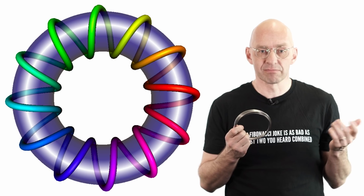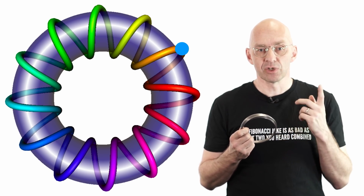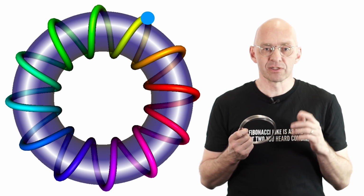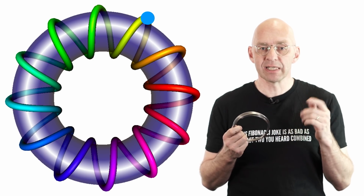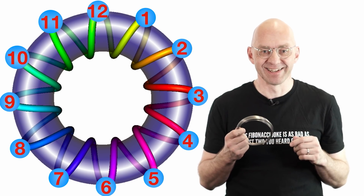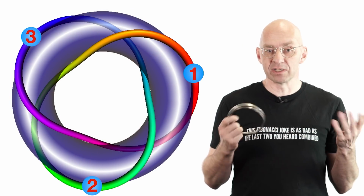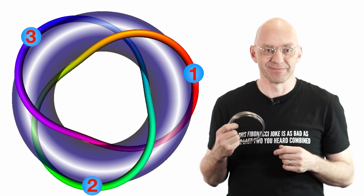How can we see this? Well, moving from here to here, we've looped once around the torus. And so the number of times the slinky winds around the torus just equals the number of points on the outer equator. And that's 12 for the slinky. In the case of the trefoil knot, this number is 3. And for our windy, knotty, rainbowy example, the number turns out to be 15.